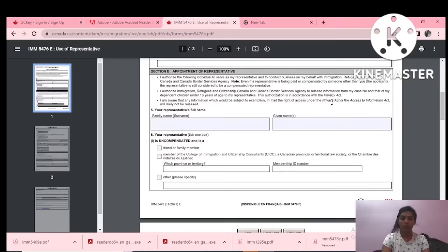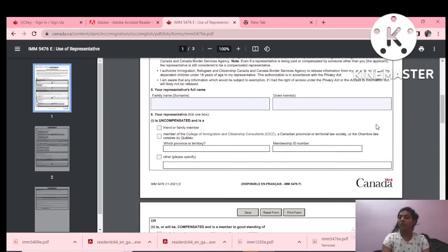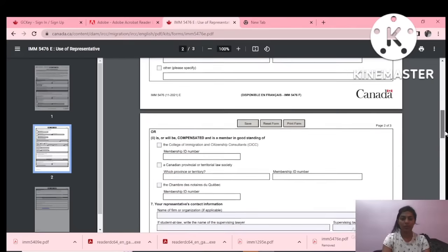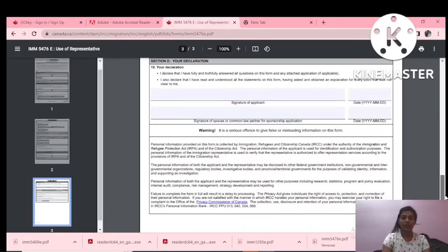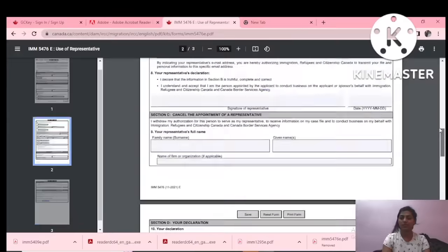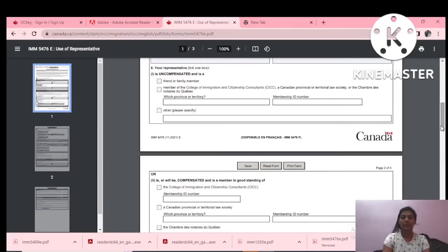Appointment of representative. Make sure to read all of them, so that you are aware of the steps that are being taken for you. Your representative's full name, whether they are compensated, or a friend, their membership ID and all their contact information, and then at the end your declaration that you have cancelled or appointed them. So your signature and your date right here, and if you have a spouse, their signature and their date right here, and that's it. So this form mostly contains the information of your representative, of your consultant.